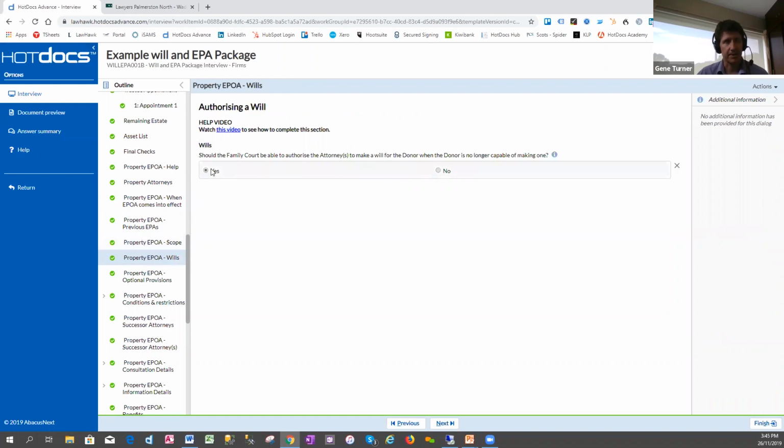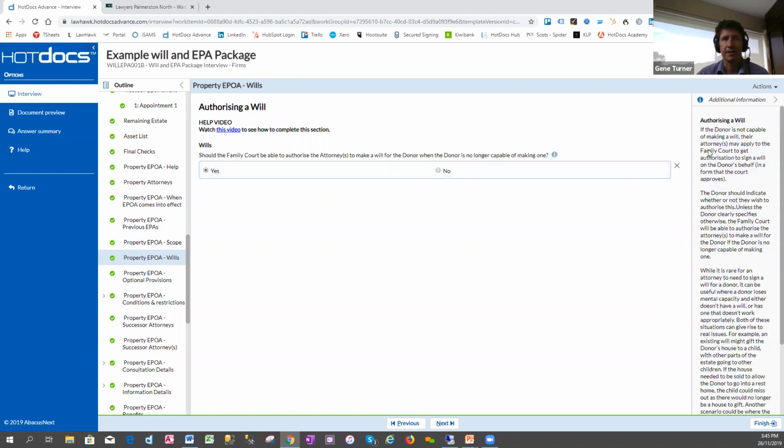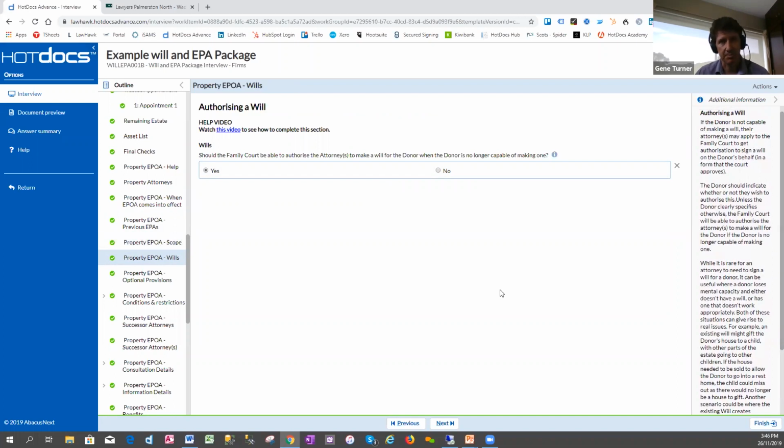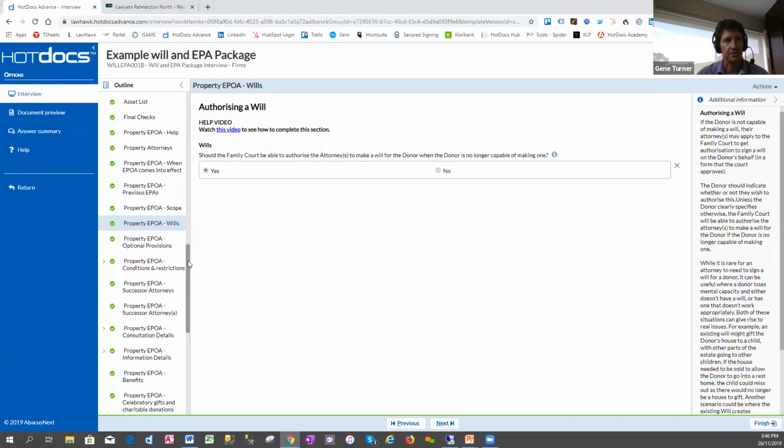For example, if we take this question on whether or not the attorney should be able to enter into a new will, you can see on the right hand side here there's quite a bit of guidance around that, and I guess that's an example of something where my first reaction would probably be, why would we do that? We're just doing a will. So it seems a bit odd that we'd be doing a power of attorney that would allow the attorney to do a new will. But if you read the guidance, you can see that there might be circumstances that change. You might need to sell the house to pay for going into a rest home, and if the will was done in a certain way where one of the children was only going to get the house, and the house doesn't exist, they might miss out entirely, then it would make sense to give the attorney the ability to do a new will that could really preserve the will maker's intention. So it's really useful to have some of that guidance to help choose the right options.